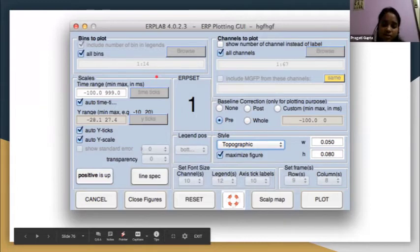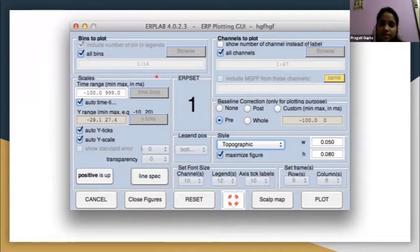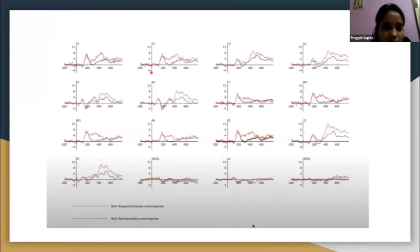And these default parameters are also good enough, as suggested by Steve Luck, to go through the first trial to see how the ERPs are being generated. So shortly, you can see different electrode sites and how the different early components and late components are generated. But here you can see in FZ there is some noise, some artifact.